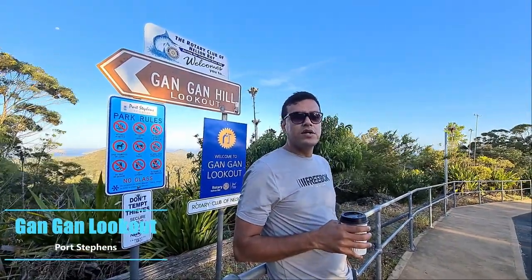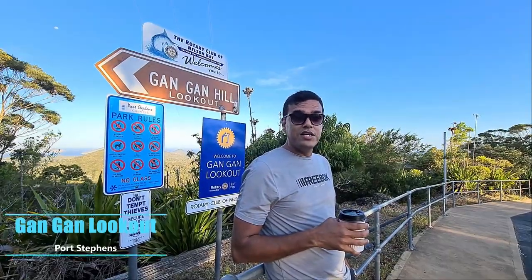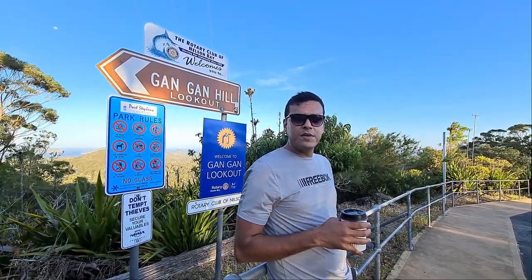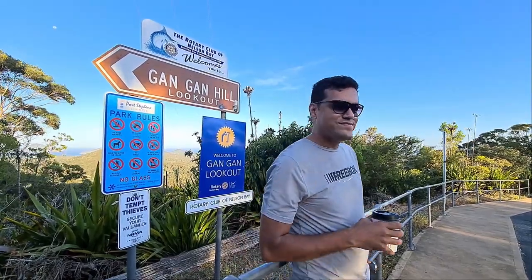High lookout, and from here you see the entire sand dunes and probably see up to Newcastle. It's windy today, and also it's recommended that you come during dusk to see the sunset. So let's check out the lookout there.